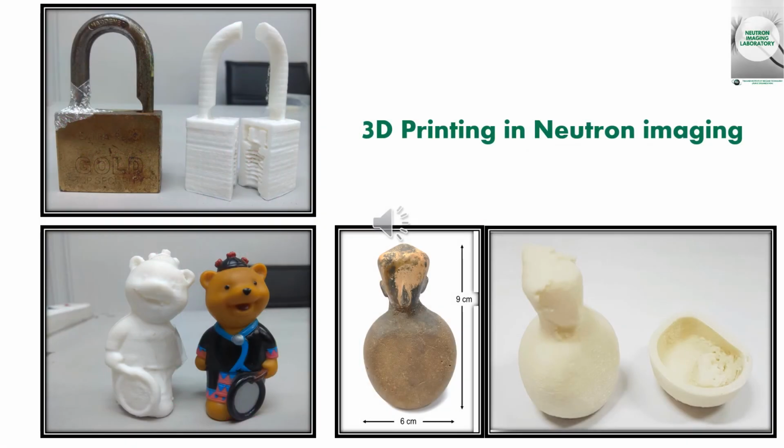Additive manufacturing is the construction of a three-dimensional object from a three-dimensional model. We create from reconstructed files and generate a 3D model.